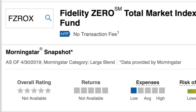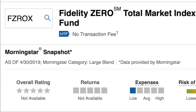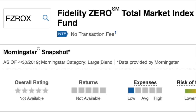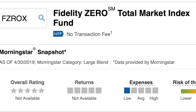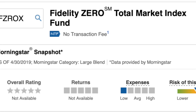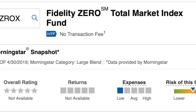This is a review of FZROX, Fidelity's Zero Total Market Index Fund. This is a zero fee fund from Fidelity. They came out with it in August of 2018, so it is less than a year old at this moment. We're taking a look at its basic structure, less than its performance, as it is a total market index and also has very little individual history.